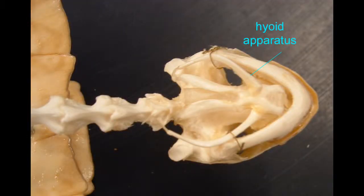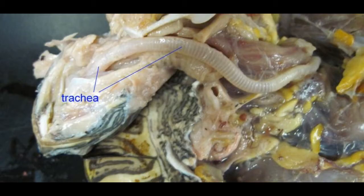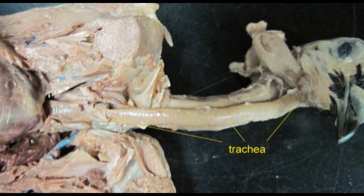In amniotes, the hyoid apparatus was more closely associated with the larynx. Unlike this frog, which possesses a very short trachea, the trachea in amniotes was greatly lengthened, as is evident here in this turtle, crocodile, and bird.